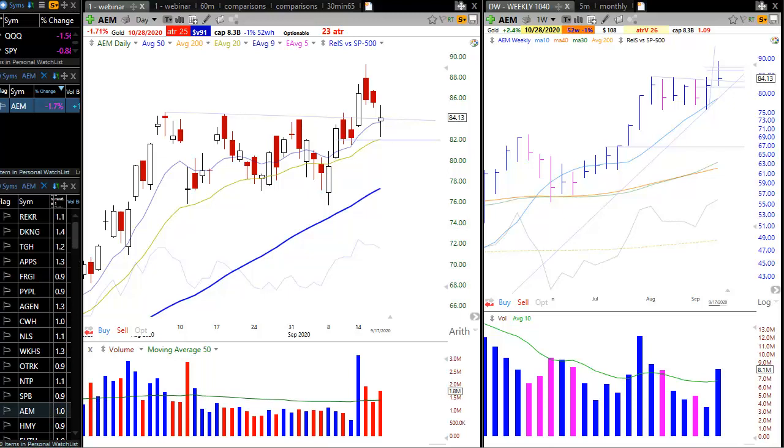As for new setups, this is a tough market to go long in, but there are some stocks that are holding up better than others that have shown relative strength, that if we closely monitor these positions, we may be able to locate low-risk buy points.